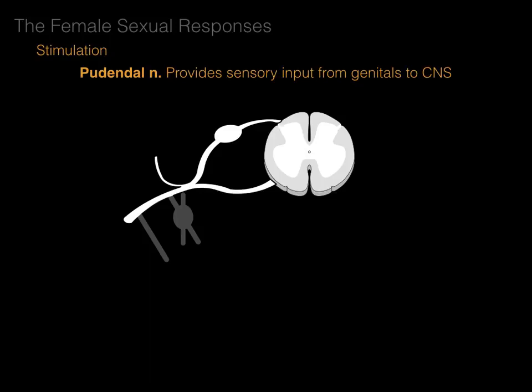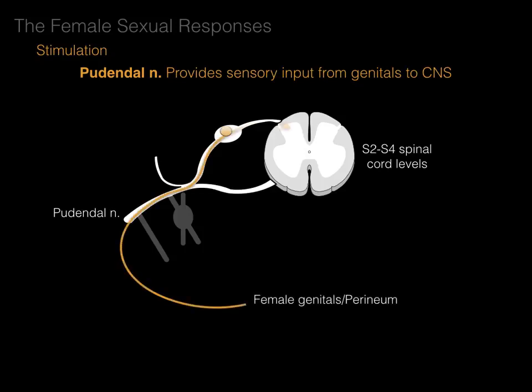We'll do that one more time in this cross section, which shows the S2, 3, 4 spinal cord levels, and the ventral ramus, and just in the schematic, a branch of that S2 or S3 or S4 ventral rami gives contributions to the pudendal nerve. And so the genitals and the perineum have sensory neurons that come in through the ventral ramus and then course in the dorsal root and enter the S2, 3, 4 spinal cord levels, and that's how the pudendal nerve brings sensation to the central nervous system.